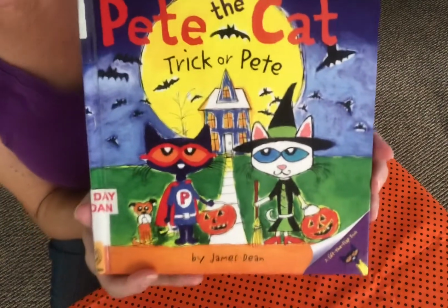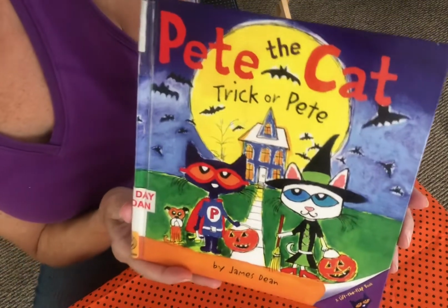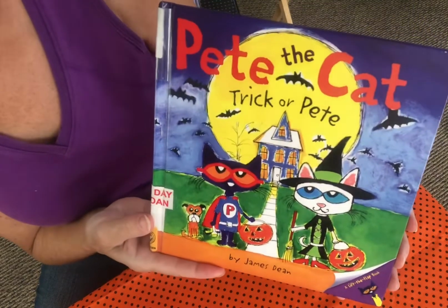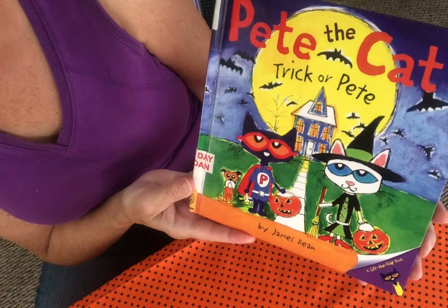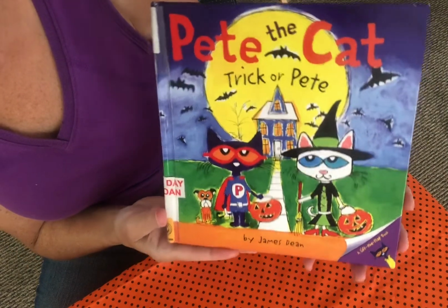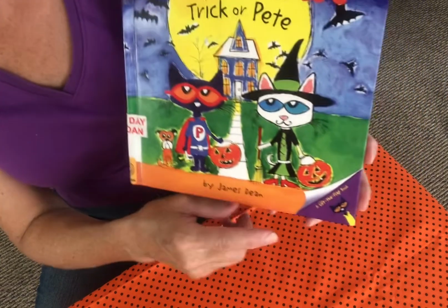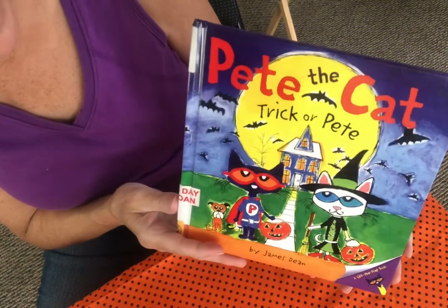We are back with another Halloween story since we are still in October, and I wanted to share a few more Halloween stories before October finishes. Today I'm going to read another Pete the Cat Halloween story, and this is a book I haven't even read yet, so we will read it as a first time together, and I believe it's a lift-the-flap book, so that should be fun.